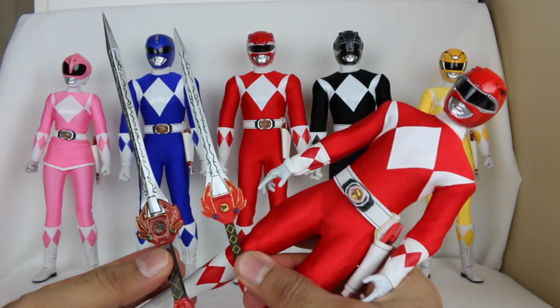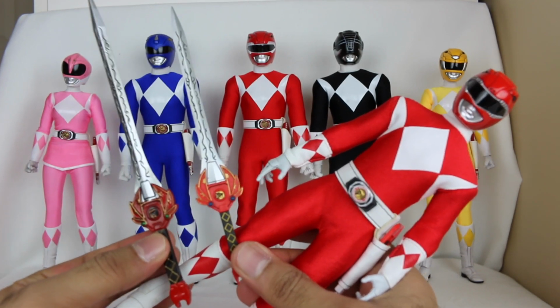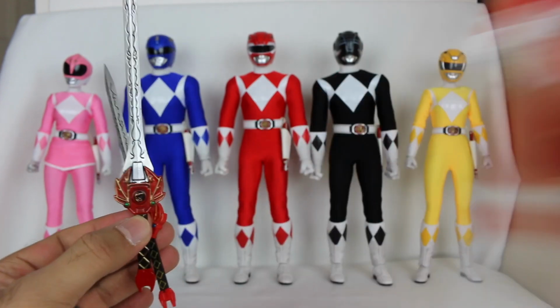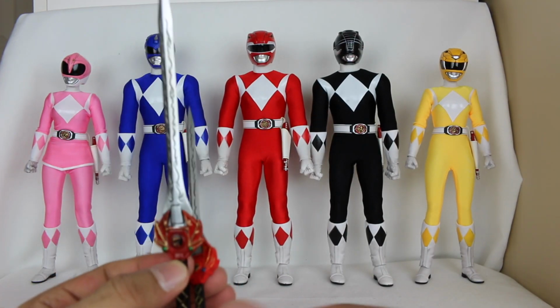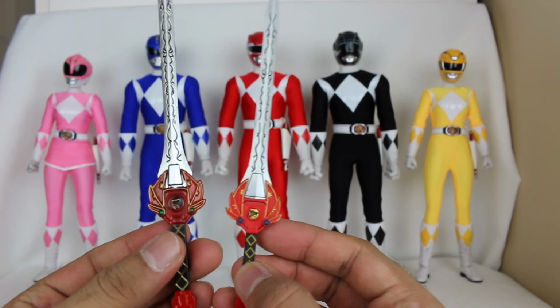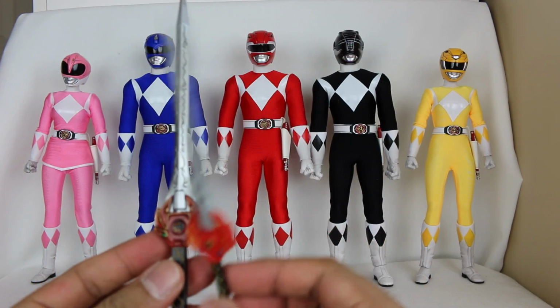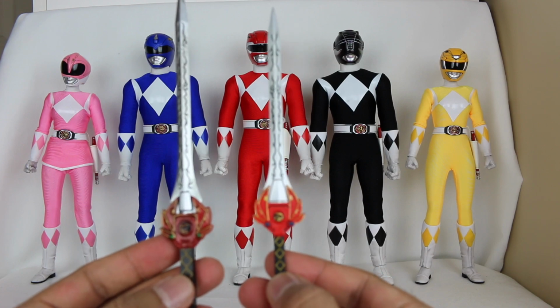But real quick, one thing I do want to point out, look at the power swords, right? Look at the Figureborn one on the right, and then on the left side is the Ace Toys one. Look at how dark red that is. And I mentioned that in the Power Blaster, but look at how dark red that is. That is not accurate. That is bad.